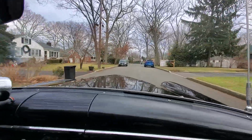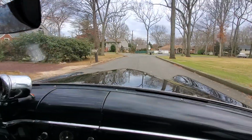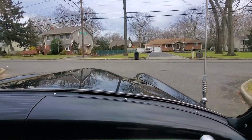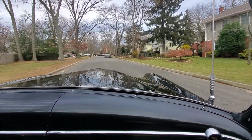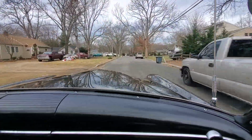Man, so nice. Not a squeak out of this car. She's pretty reliable, huh? It is. Drive her all over the place. Go up to Lake George. It's some trip, man. It was a fun weekend.